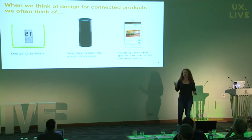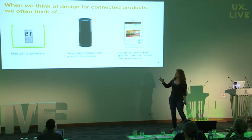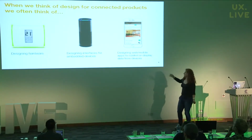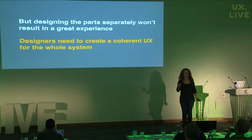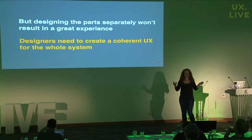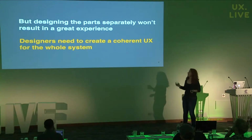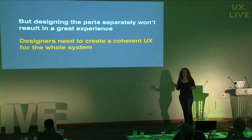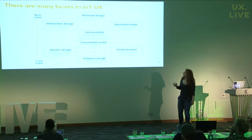And very often, when people come to approach me, they're thinking in terms of, well, we're designing the thing, and then we stick an app on it. And I'm here today to talk about why that kind of thinking doesn't work very well. Because if you go about designing the parts separately, you may very well do a good job of those things individually, but you may not end up with a great overall experience, because users experience the whole thing as one system. So designers need to think about designing for coherent UX for that whole system.